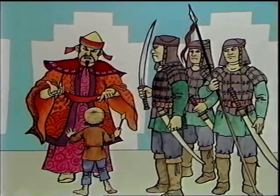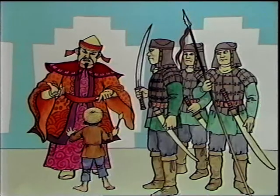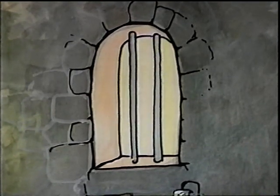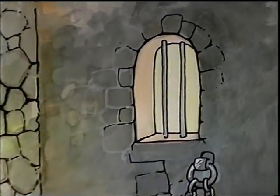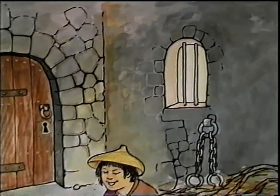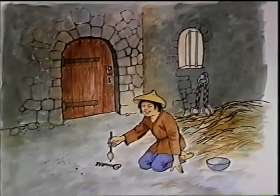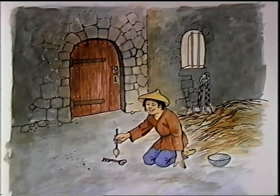The king was very angry. "You wicked boy, I'll put you in prison." So his soldiers put Ma Liang in prison and locked the door. Ma Liang said, "I need a key. If I had a key, I could open the door." So he drew a key and it changed into a real key. He opened the door with it and he escaped.